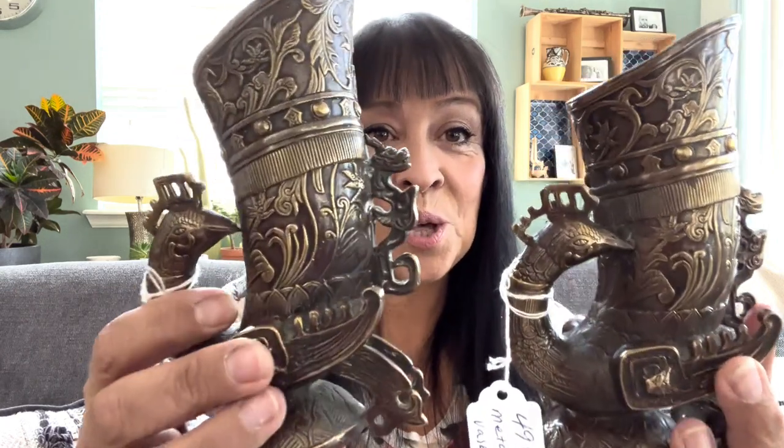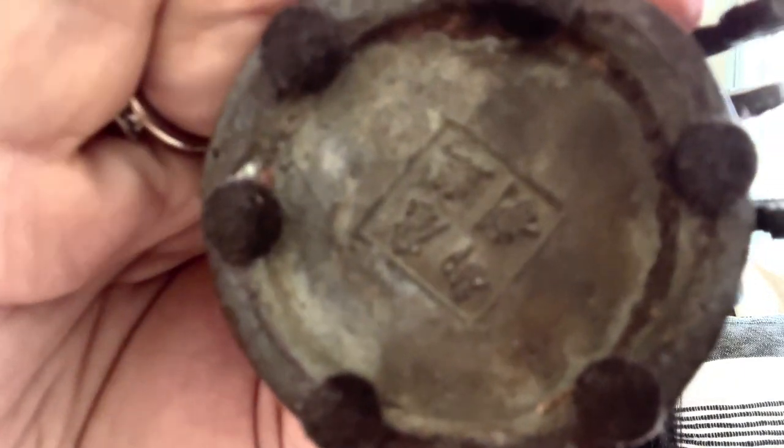My sister also spotted these pieces. I couldn't believe it. She was really on spot that day. Look at these. These are crazy amazing. These are old. Look at that. They are old, and all it says is metal bird vases. I paid $22 a piece for these.